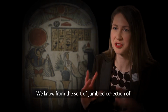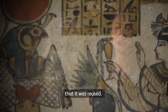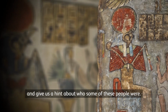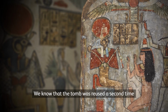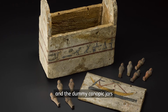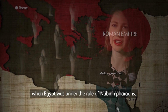We know from the sort of jumbled collection of fragmentary objects that were found in some of the extra chambers in the tomb that it was reused. It's really the wooden stela in particular that show us the earliest instance of that reuse and give us a hint about who some of these people were. We know that the tomb was reused a second time because the jackals and falcon figurines, the shabti box and shabtis, and the dummy canopic jars are later in date and actually date to a period when Egypt was under the rule of Nubian pharaohs.